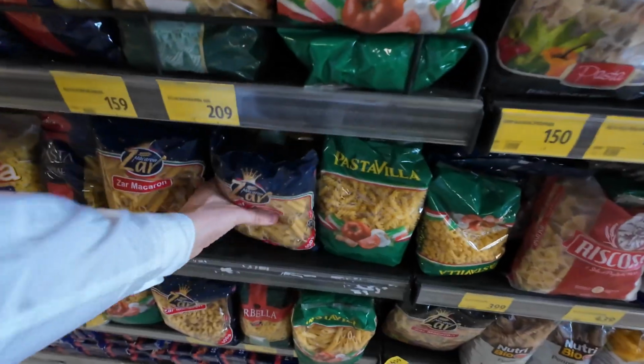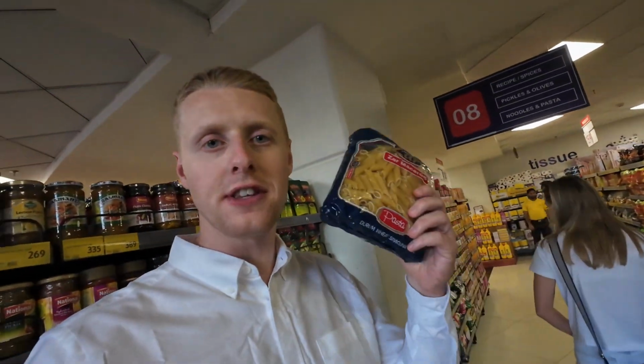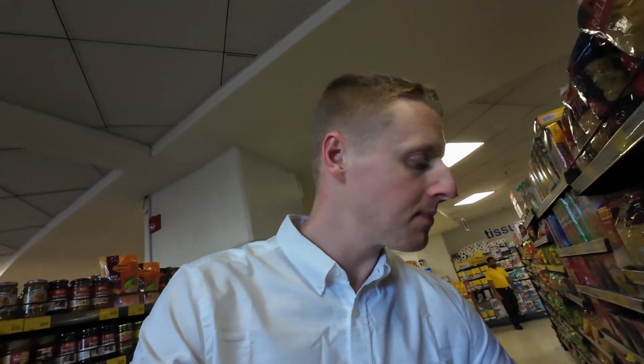Now, pasta. Pasta is another staple in the British household, and pasta is extremely popular here in Pakistan. You'll see Italian restaurants dotted all over the place. Pasta is pretty much on every takeaway menu also. So let's go and see what you can get a bag of pasta for here in Islamabad. Now, for 500 grams of penne pasta, this costs 44 pence. Pretty reasonable for a big bag of pasta like that. That'll do you like 5 meals.